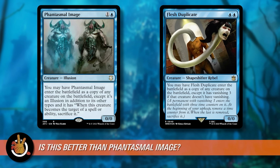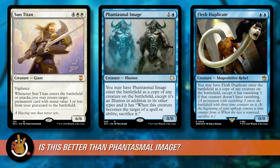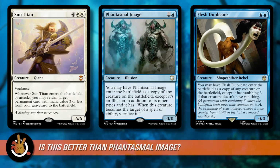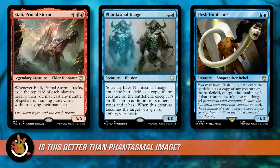Yeah, I mean, that's great. Like if at ETB, you hit a Sun Titan, reanimate a thing, and then reanimate your Phantasmal Image. Yeah. And then get a Phantasmal Image. Copy the Sun Titan. Oh my gosh. But then you blink the Flesh Duplicate and you're like, actually, on your end step, I'm going to blink the Flesh Duplicate and I'm going to make it an Itali. Yeah. And now I untap and I can attack with it. Phantasmal Image cannot do that. No. It's very difficult to reset.